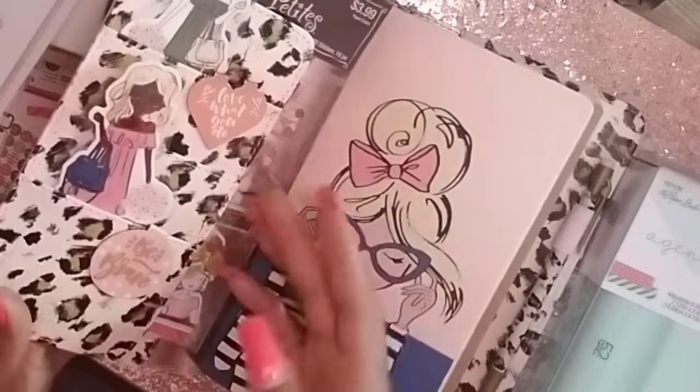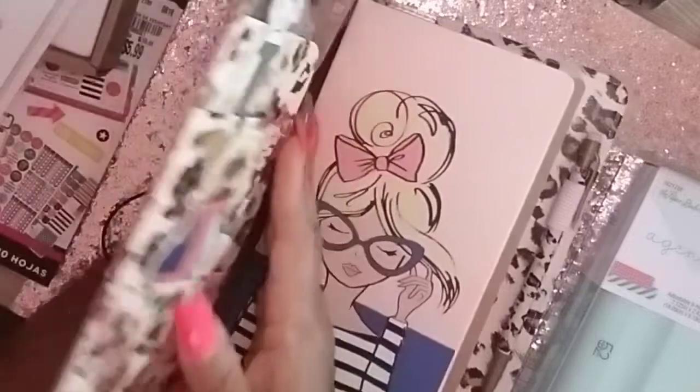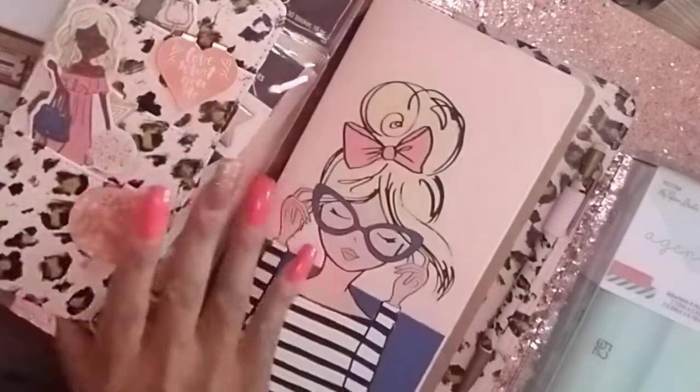So, yeah, this is my traveler's notebook. I take it to work with me. I put a few things inside there so I'll have it. And I think I'm going to use these in there, too. Not sure yet.